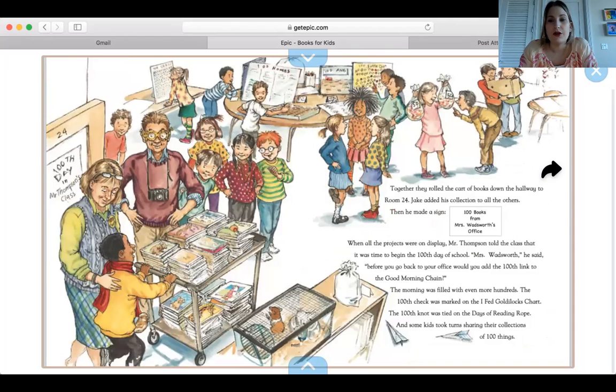Together, they rolled the cart of books down the hallway to room 24. Jake added his collection to all the others. Then he made a sign. 100 books from Mrs. Wadsworth's office.